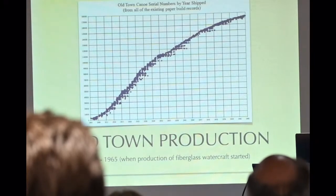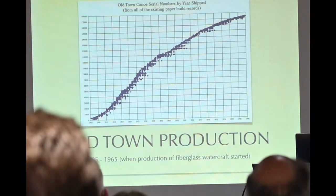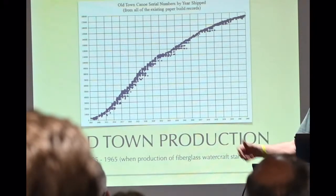This is what their production kind of looks like. You see it booming in the 19-teens, tapering off during the Depression, and then a steady increase right up to 1965, which this chart ends at, because that's when Old Town also started building fiberglass canoes. They continued to build wood canoes right up until only a few years ago.